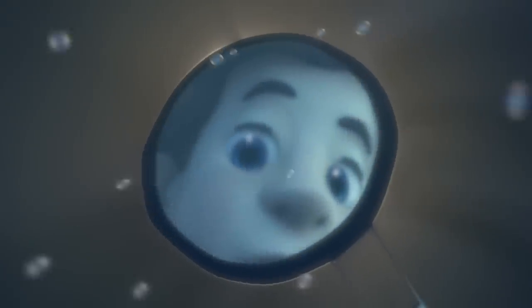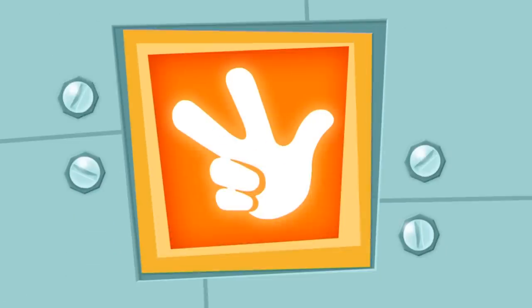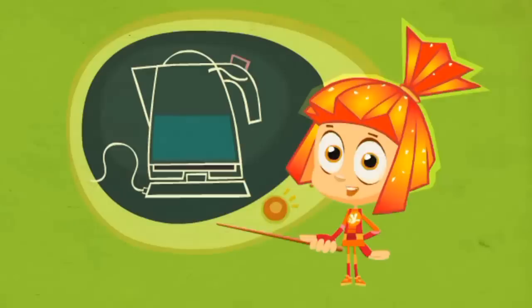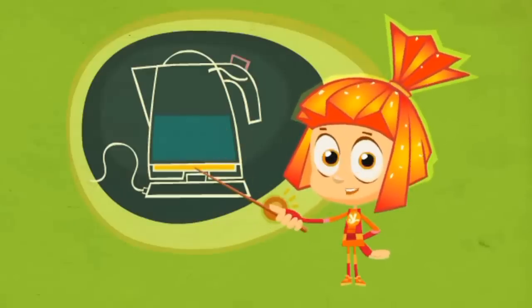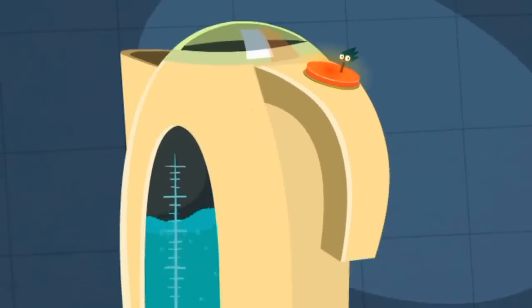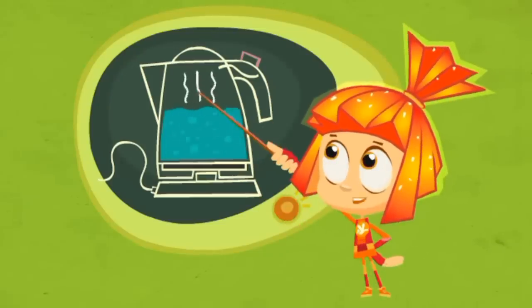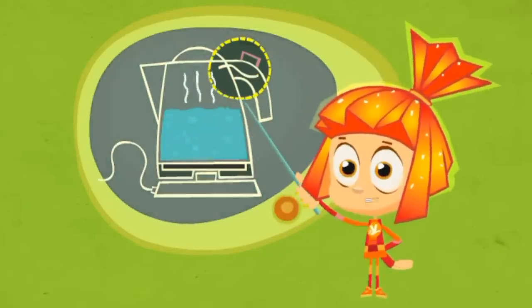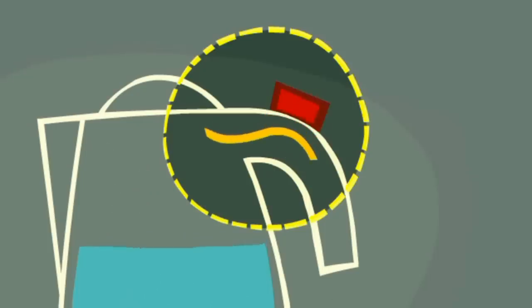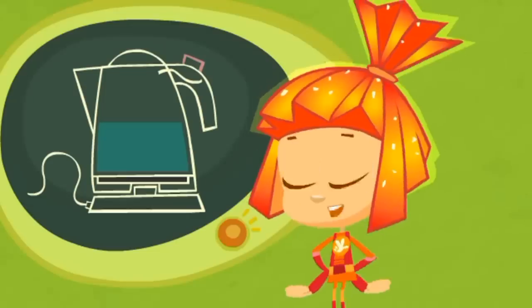Hey, tell me, how does the kettle turn off? I mean, how does it know when the water's hot enough? Inside of an electric kettle, there's a heater hidden underneath its bottom. When you turn on the kettle, the heater warms up the water until it boils. And the boiling water gives off steam that heats up a special metal plate at the top of the kettle. The heat causes the metal plate to bend, and that turns off the switch. So you could say that an electric kettle feels when the water's boiling.